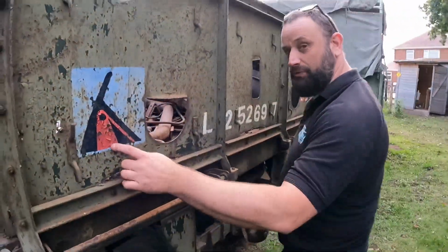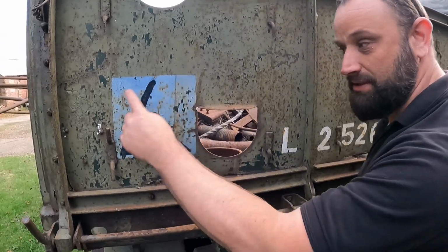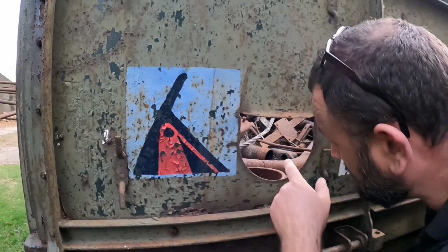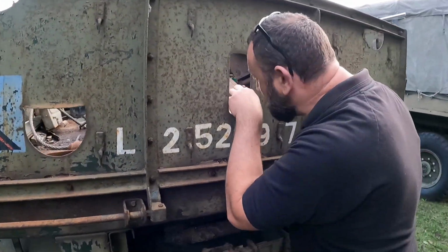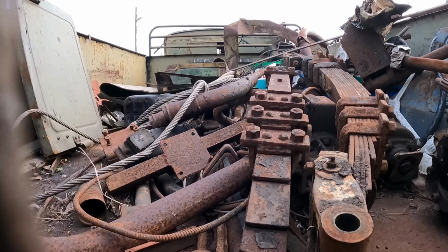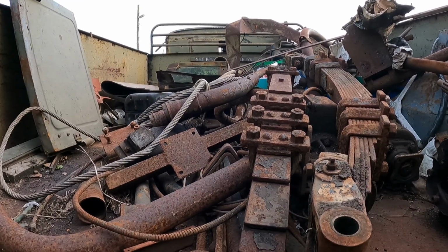Also, do you know what these are? What this symbol is? I'm thinking Royal Engineers. Because if you look through there, look, you can see all the bits in there that he's got to do some of the restoration with. There you go.